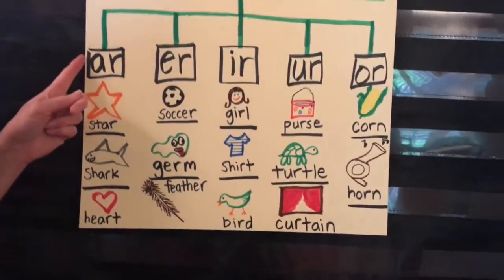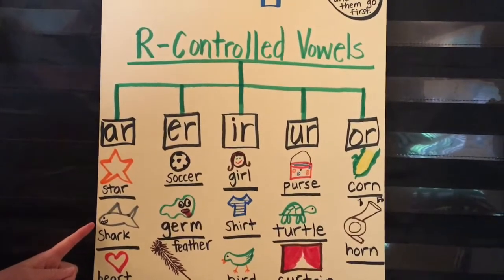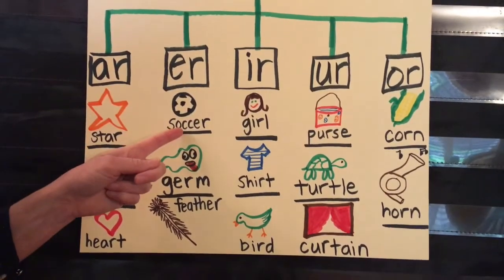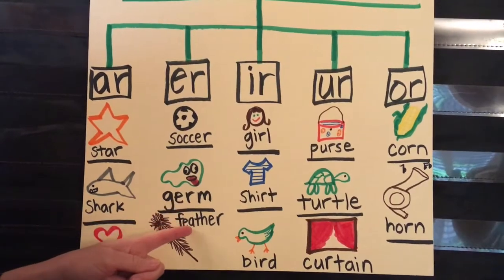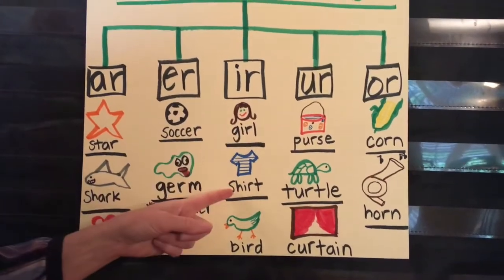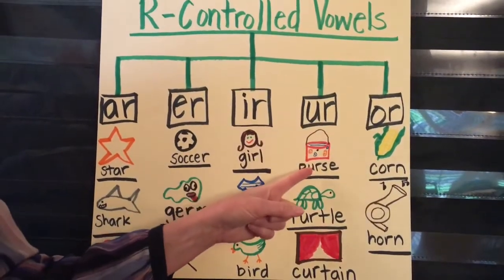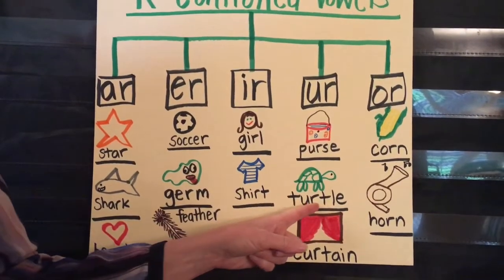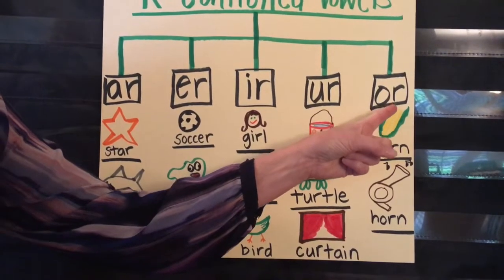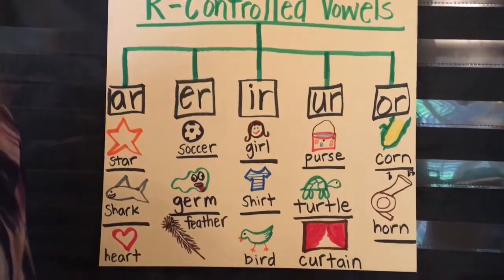So AR is a review. Remember, AR is R, like in star, shark, heart. ER says R, like soccer, germ, feather. IR says R, like girl, shirt, bird. UR also says R and says purse, turtle, curtain. And then OR says or, like in corn and horn. Hey, those are rhyming words.